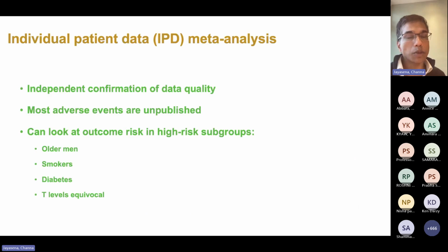Just to explain the difference between an IPD meta-analysis and another meta-analysis, the key thing is that, because you're not just reading data from the paper, you independently corroborate and adjudicate on data quality. You look at their actual databases. We actually rescored adverse events independently and blinded. We recategorize them all. And we can do sensitivity analyses, so we could exclude things. We could reanalyze all our outcomes according to smokers or non-smokers, diabetics or non-diabetics, older men, etc. So we were able to do some really powerful sub-analyses.